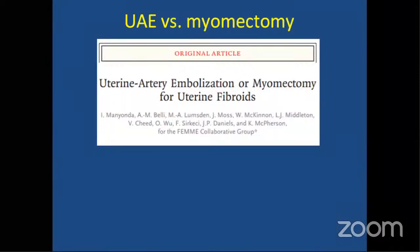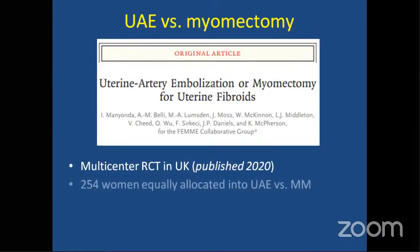So this is a recent RCT which has come up in the New England Journal of Medicine. This has compared uterine artery embolization versus myomectomy for uterine fibroids. One issue with UFE that has been long running is that UFE can reduce fertility. So people have looked at comparing myomectomy versus uterine artery embolization in patients who wish to preserve fertility. This was a multi-center RCT in which 254 women were equally allocated into a UAE arm as well as a myomectomy arm.